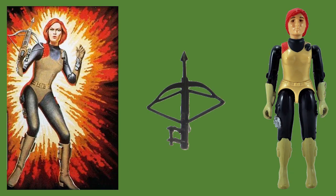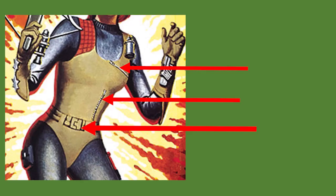Enough of that ranting though, let's move on to Scarlett's equipment. As usual, we'll talk about both the accessories she came with and any molded features. Starting with the molded parts of her figure, we can go back to talking about her uniform. There is some weirdness going on here, since looking at it you'd think she was wearing some sort of unitard over a bodysuit, but the presence of a belt and the multiple zippers on her card art suggests it's actually two separate pieces.